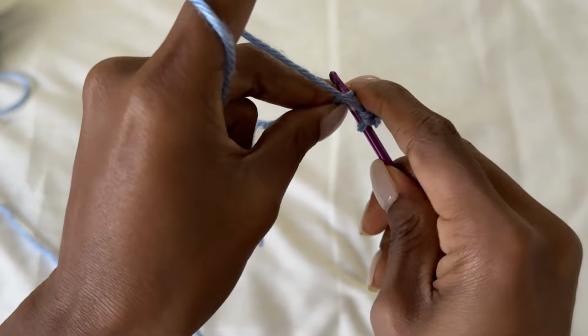And then if you want to turn it again, you just do the same thing. You make a chain like that. And then this time I'm gonna show you guys, if I can remember, how I made the double crochet. So you made one chain, you're gonna go ahead and make another. The more chains you make, the taller the stitch is going to be. All right, so you can go ahead and turn your work.